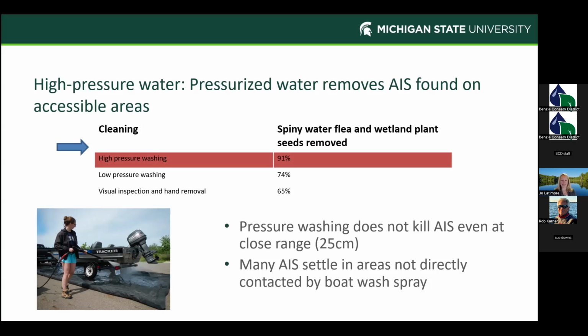However, it's important to remember that this isn't killing the AIS. So there needs to be a plan for what's going to happen to all the stuff that gets knocked off by that pressure washing, right? Because if you are at a boat launch, sitting on the ramp, and you use a pressure washer on a boat, all those invasives you knock off are still alive. So you don't want them to end up washing right back into the lake. So there needs to be some containment structure built into the system so that that doesn't happen. Either some kind of containment right on site or do the cleaning far enough away from the shoreline that those organisms that are knocked off the boat don't have a chance of being washed back into the lake itself. So that's something to think about.